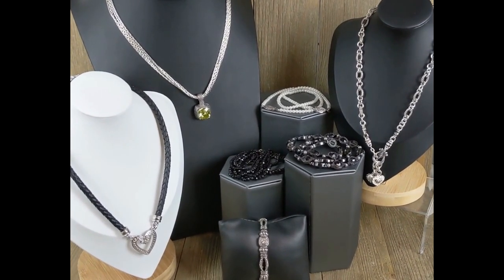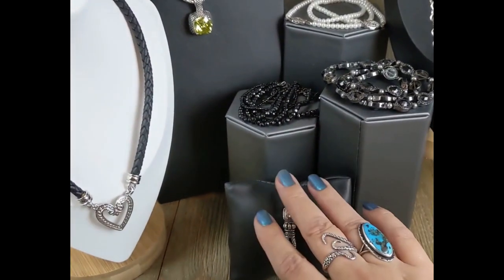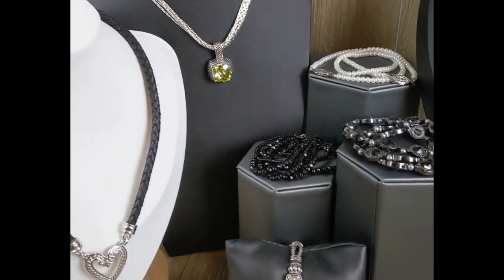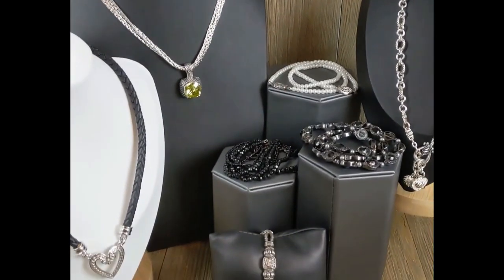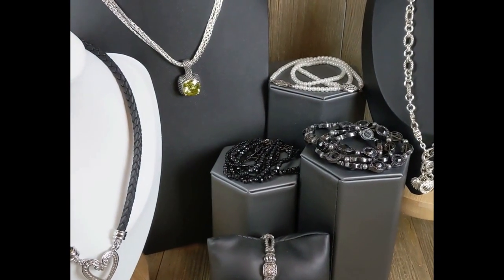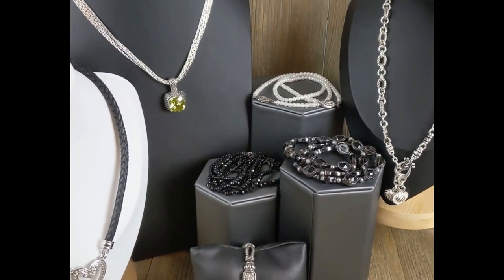I wanted to go over these ones with you because these are all Premier Designs pieces, and they are actually older Premier Designs pieces. I had to bust out my really old catalogs for these, and I can only go back to 2009. So here's my oldest catalog. What I'm going to do in the slides, I'm just going to lay out each piece on the page that it's featured in, and that way you can read the information about them.